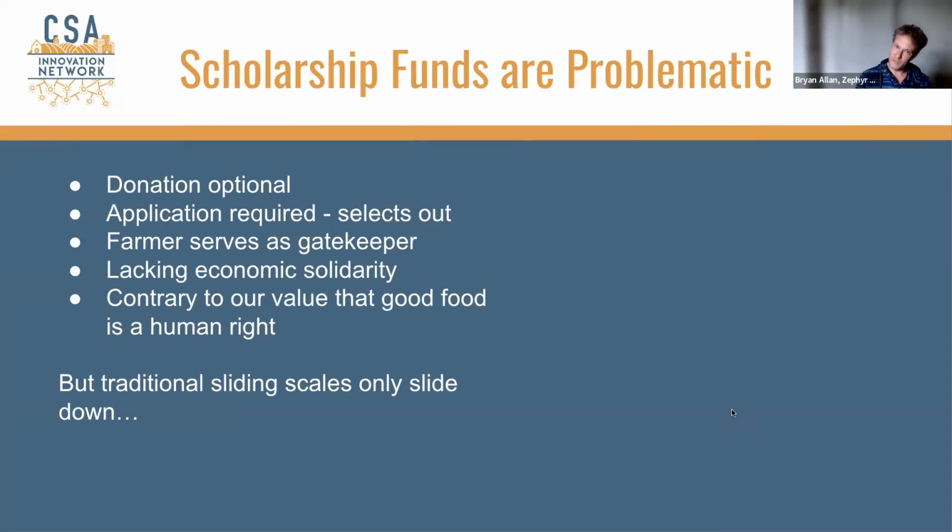So I'm going to tell you what I really think about scholarship funds, which is that I don't like them. When you do a sliding scale, the way that I implement it is you can either choose to pay more or less. Why is it fair that only low-income folks have to constantly talk about how low their income is? Why isn't it the reverse, that wealthy folks have to talk about that, take a look at it, and consider how much they should be paying?